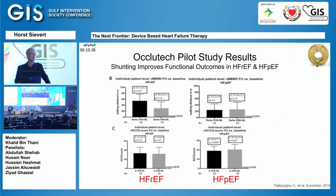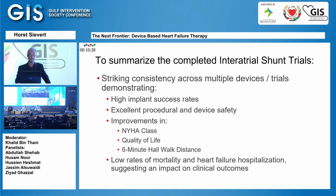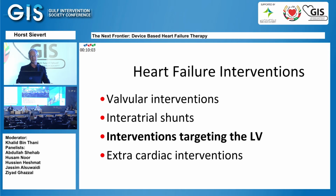And this is the third device which has been investigated, the AFR device. And you can see that they could show improvement in diastolic as well as in systolic heart failure patients. To summarize the completed interatrial shunt trials, there was striking consistency across multiple devices and trials demonstrating a high implant success rate, excellent procedural and device safety, improvements in heart failure class, quality of life and 6-minute walk distance, low rates of mortality and heart failure hospitalization, suggesting an impact on clinical outcomes.